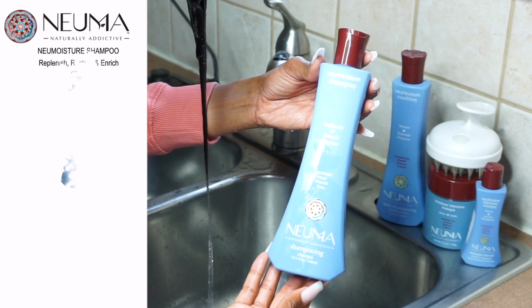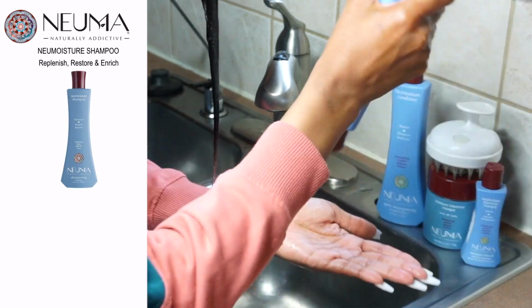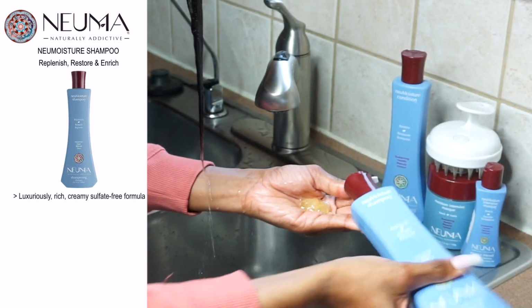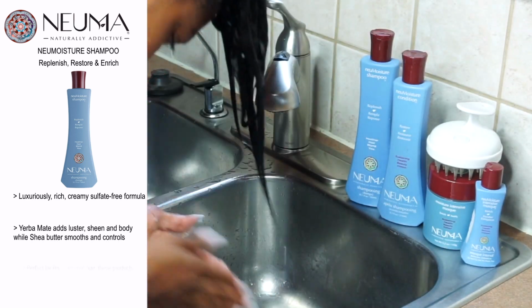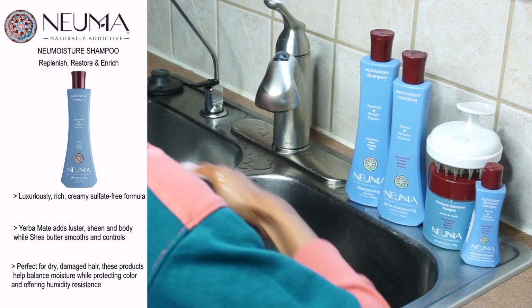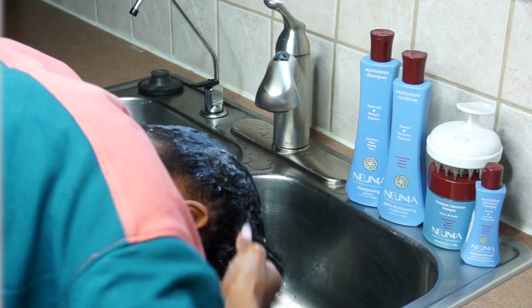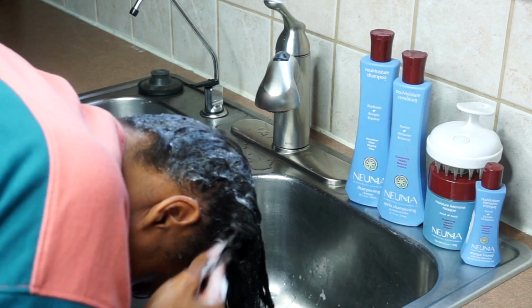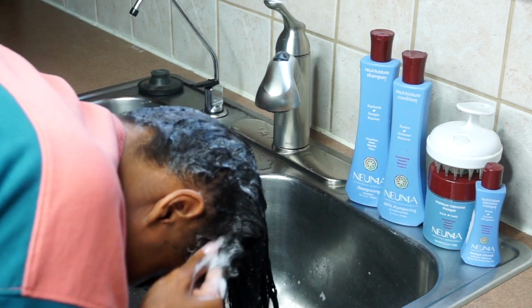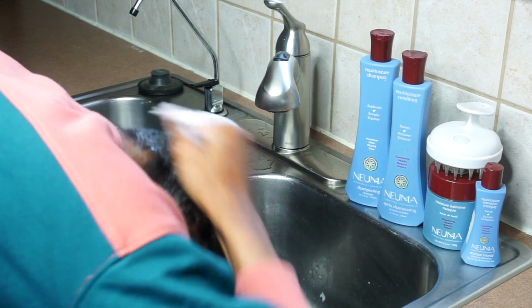So I'm just gonna first start off by using their shampoo. As you guys can see, it does have a nice yellow color to it, but it lathers very nicely and rich for it to be sulfate free. It is paraben free as well, cruelty free, never tested on animals, and it's also gluten free. So if you're looking for a gluten free formula to wash your hair with, this is definitely the one for you.